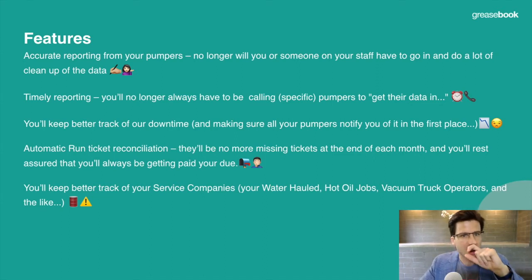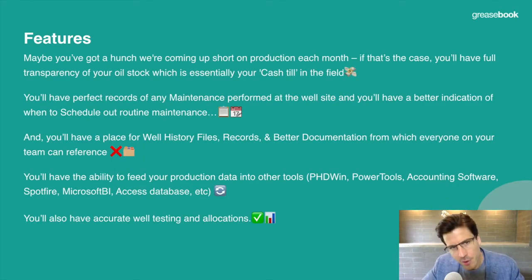What else we got for you here? You're also going to be able to keep better track of your service companies. So we're talking, you know, your water hauler, your oil, hot oil jobs, vacuum truck operators. You know, this doesn't happen very often, but occasionally operators have a hunch they're coming up short on their production each month. So if that's the case for you, you're going to have full transparency of your oil stock in the field, which is essentially your cash till. No more worrying about that.